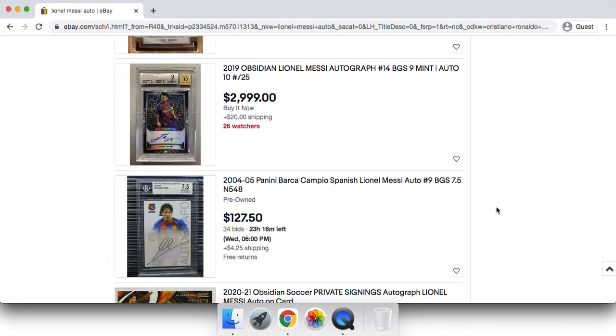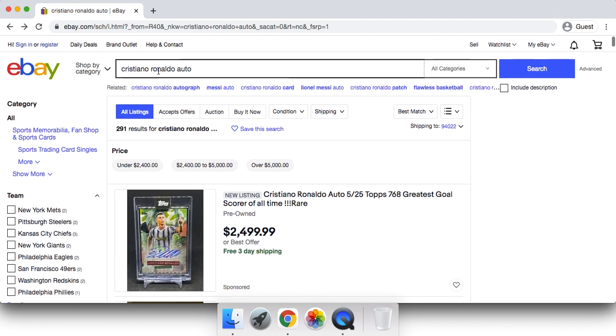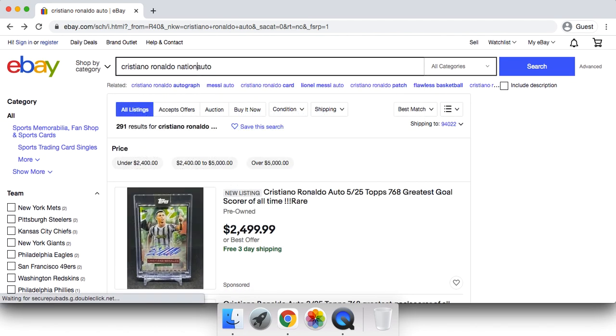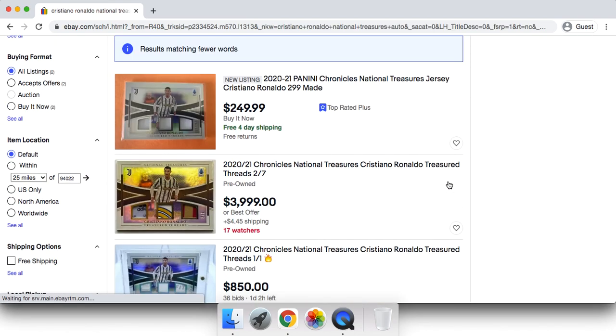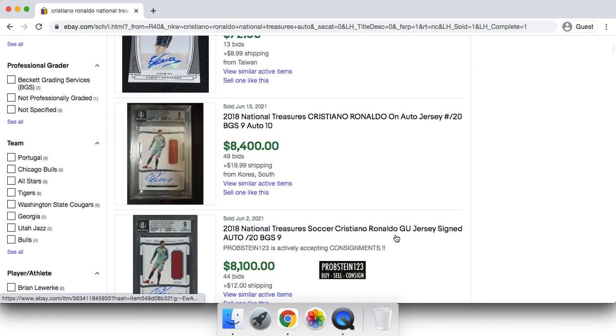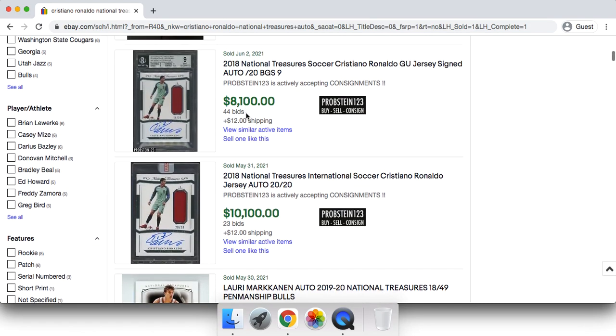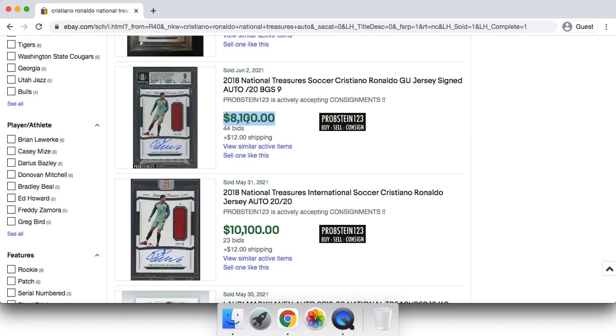A high-end Michael Jordan or a high-end LeBron Exquisite auto would be going for upwards of $200,000 to $300,000. And a Ronaldo National Treasures top of the line auto, personally I believe this to be one of his best autos. I'm going to go ahead and find the sold listing. I believe this to be one of his best autos, and it's going for such a small fraction of guys like Kobe, Michael Jordan, LeBron. And I believe that eventually is going to change. And honestly, in my personal opinion, these cards have the opportunity to break $50,000, $60,000.